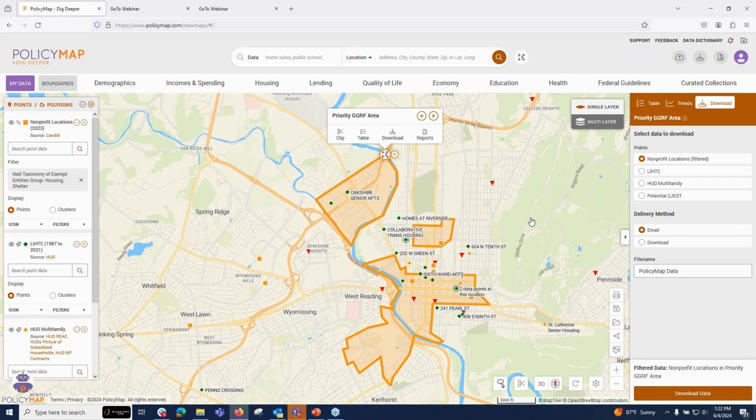And any points, you could put public housing points on, you could put schools, you could put universities, you could put hospitals, you could put healthcare centers. All of that data is available in PolicyMap, all in those menus up at the top. And of course, we know that people will always want to know more and more about the information in the areas in which they're making investments.